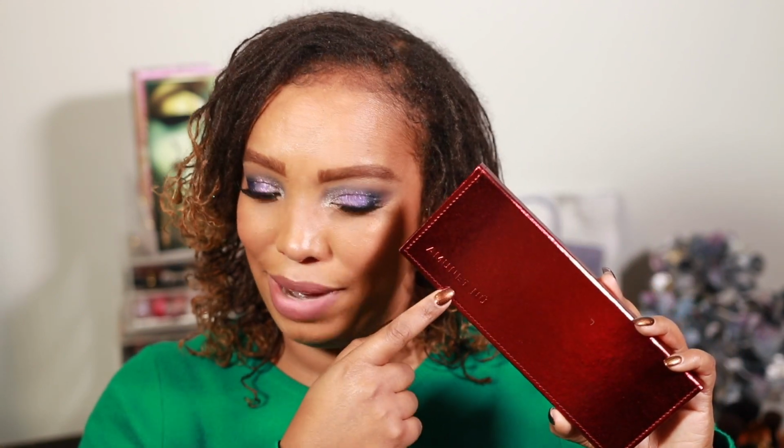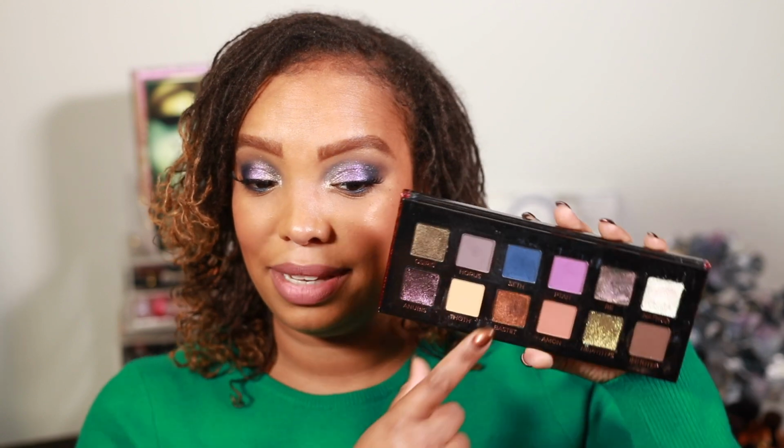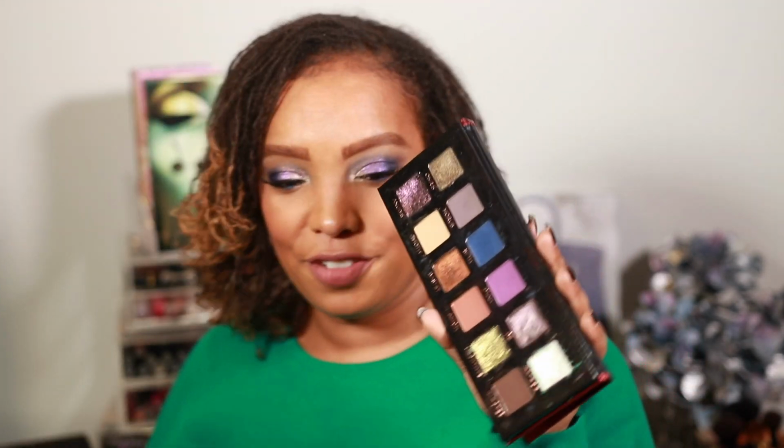Now, she has reformulated. This is Amunet, which is the Amunet palette now, and I have the dark version, okay? So there were two versions of this palette. There was dark, and then there was light. The dark version, the difference was that this matte right here was a navy blue matte. Honey, you're giving me a navy blue matte. I'm all about it. That's what I want, okay? I love navy blue mattes, okay? Navy blue mattes pair with a gray matte, with purple, forget about it.